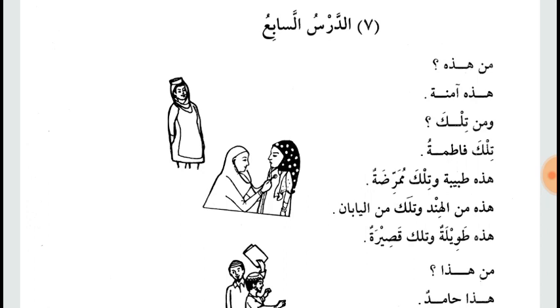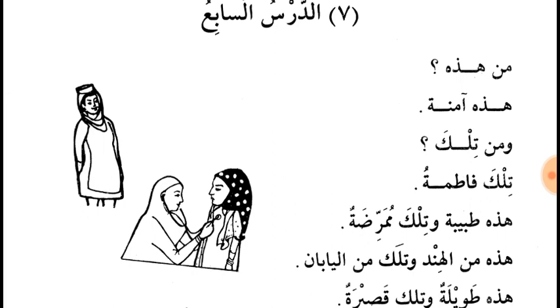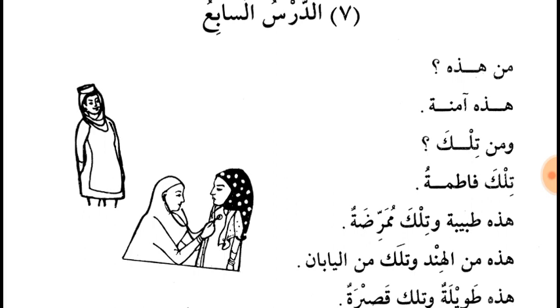Now start reading this. من هذه؟ هذه مينة. Who is this? This is Amin. وَمَنْ تِلْكَ، and what is that? تِلْكَ فَاطِمَة, that is فَاطِمَة. هَذِهِ طَبِيبَةُ وَتِلْكَ مُمَرِّضَةُ. This is a doctor and that is a nurse.